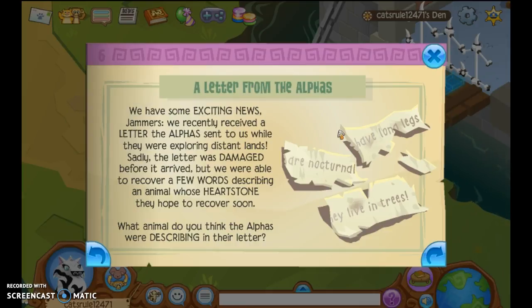We have some exciting news, Jammers. We recently received a letter from the Alphas, sent to us while they're exploring distant lands. Sadly, the letter was damaged before it arrived. We were able to recover a few words describing the animals and heartstones they hope to recover soon. What animals do you think the Alphas are trying to describe in their letter? An eye.